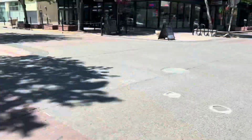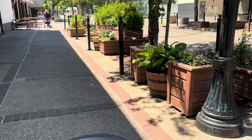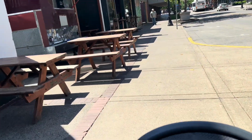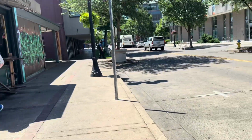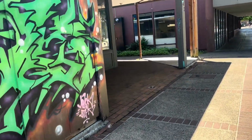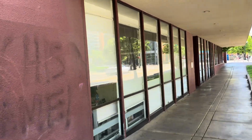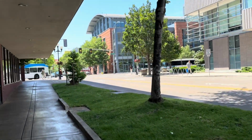Now we're gonna turn down Olive Street and cross Broadway and head towards the city bus station as well as our public library. Some of these buildings are part of the City of Eugene office buildings, and this one, and then this is part of the Lane Community College satellite downtown campus. That is our public library.